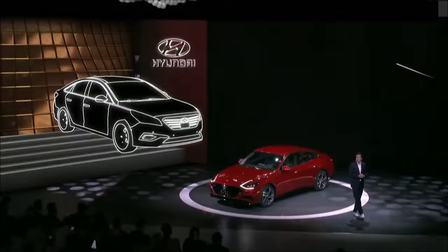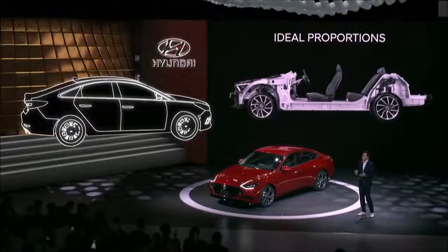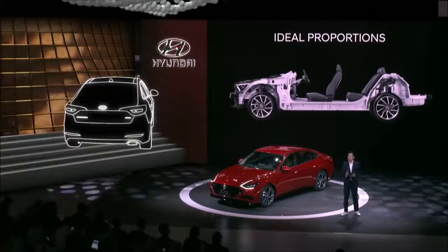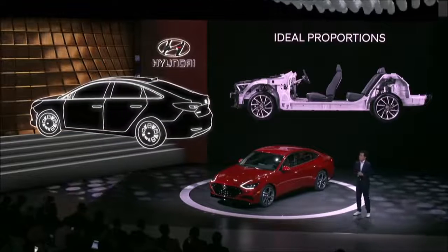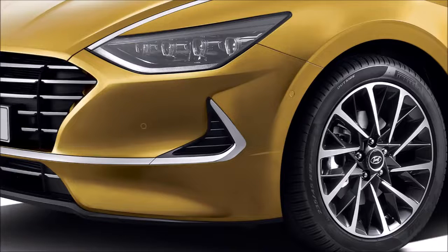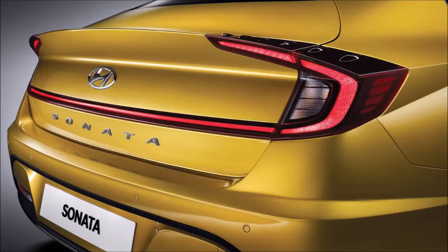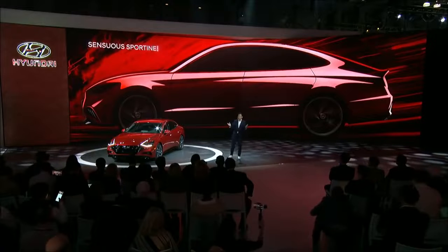Achieving the goal starts with ideal proportion. This was made possible not just through a progressive design, but also an entirely new platform created through engineering innovation. As just one example, a repositioned shock tower allows us to have a dynamic, beautiful hood all the way around the vehicle. Through hard work and collaboration, we were able to realize our vision with the design evolution that we call sensuous sportiness.